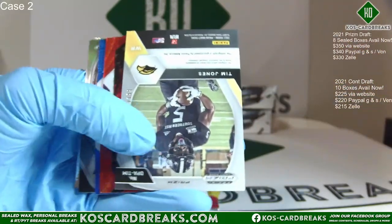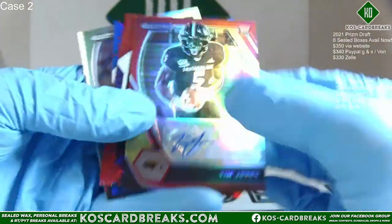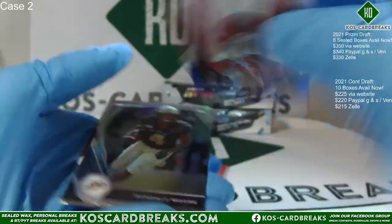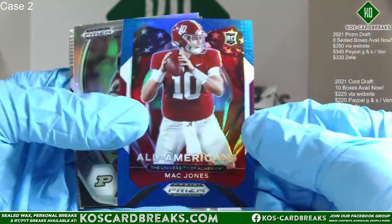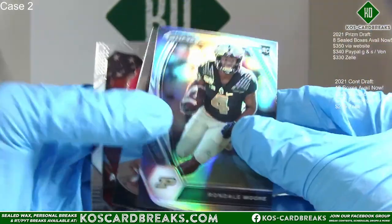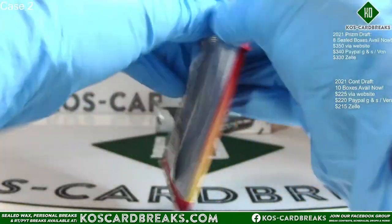Tim Jones, first one for him, 197 of 199, red parallel ink for Tim Jones. Jamar Chase, red wave. Mac Jones, that's a blue numbered, 134 of 199 for the Mac Jones All-Americans parallel. Rondale Moore, Najee Harris, and Dylan Moses. The Moore is the silver.